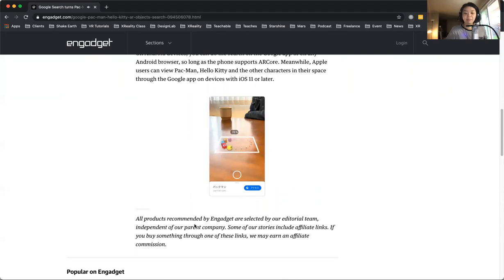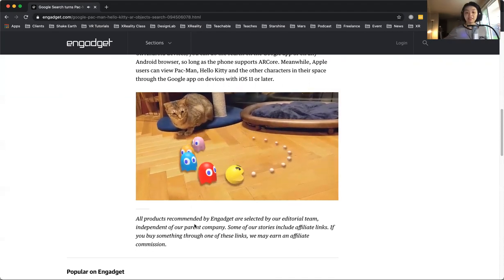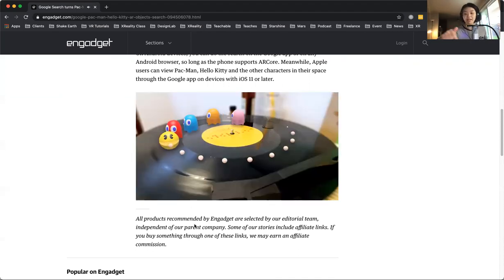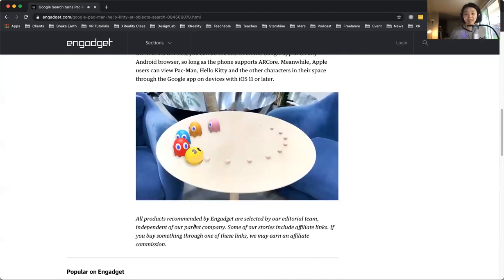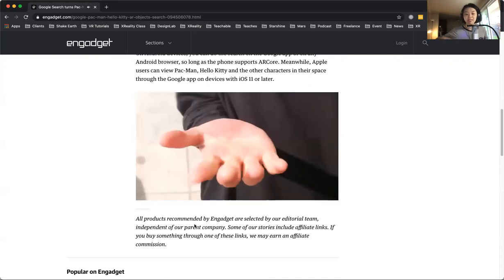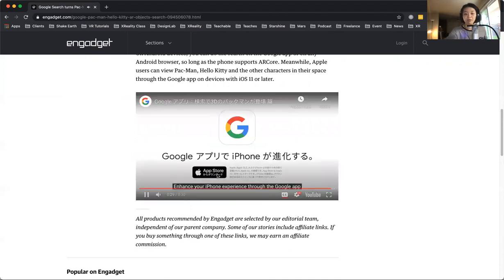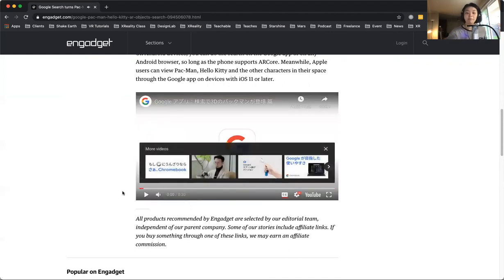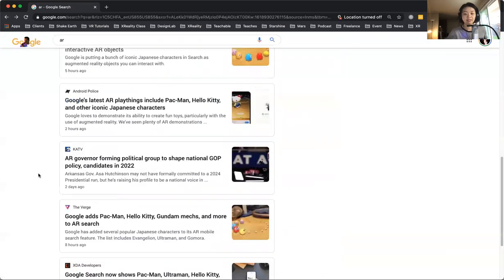Yeah. So pretty much you take Pac-Man, you can put it on the table, and you can see Pac-Man kind of animated. You can put on the record, and it has a lot of fun effects. Or put it on the table, you can see Pac-Man, and you can put it on your hands. So pretty much they want to make the brand so close to you and in reality. So it's really fun.